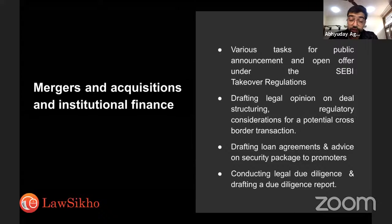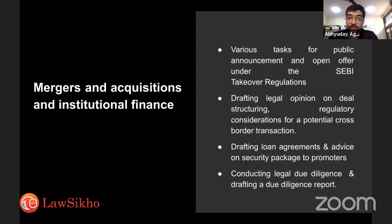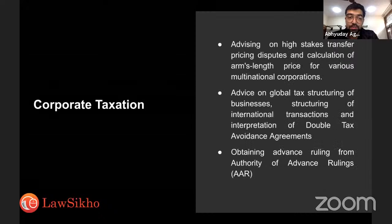Conducting legal due diligence and drafting a due diligence report can in certain cases be work that independent practitioners do. Okay, in the initial phase, a lot of times independent practitioners branch out of this because of the resource intensiveness of the due diligence exercise. Okay, so you need like a team to do it. So independent practitioners may do due diligence only when the matter is of up to a particular size.